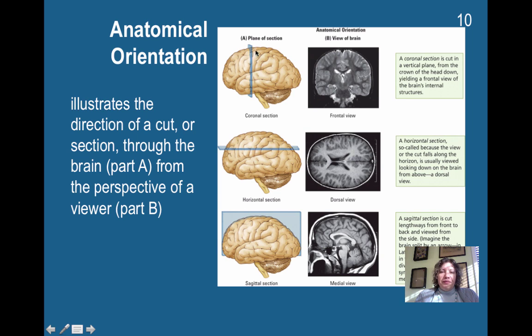So this here is a coronal section. Okay, so this slices right through, and you would see the frontal view here. A coronal section is cut into a vertical plane from the crown of the head down, yielding a frontal view of the brain's internal structures.